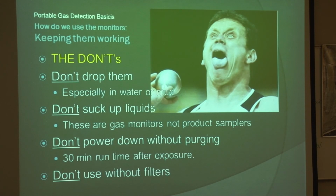Don't suck up liquids. They're gas monitors. They're not liquid samplers. So even if you're remote monitoring with your probe wand and your tubing, don't dip it into something. It'll suck that up and will ruin our monitors. They're not product samplers. Don't power down without purging.